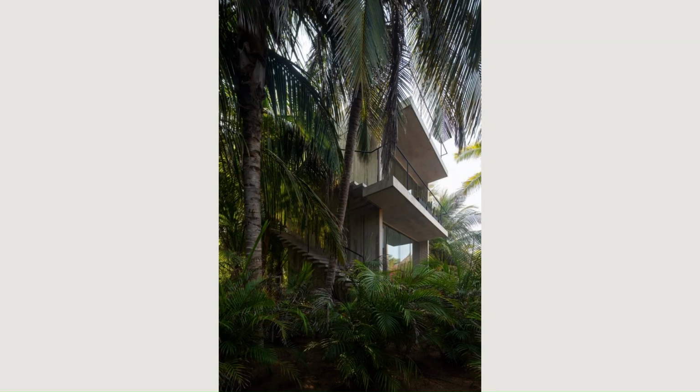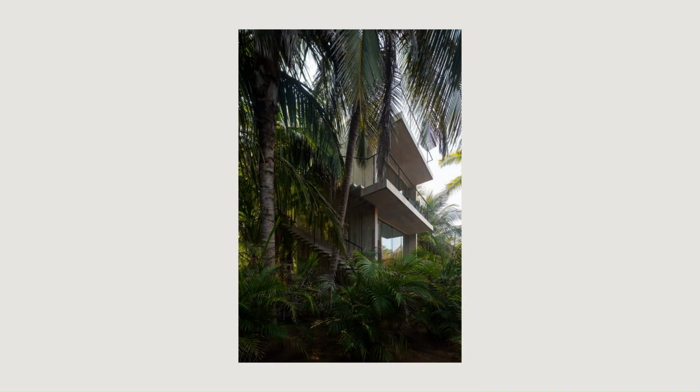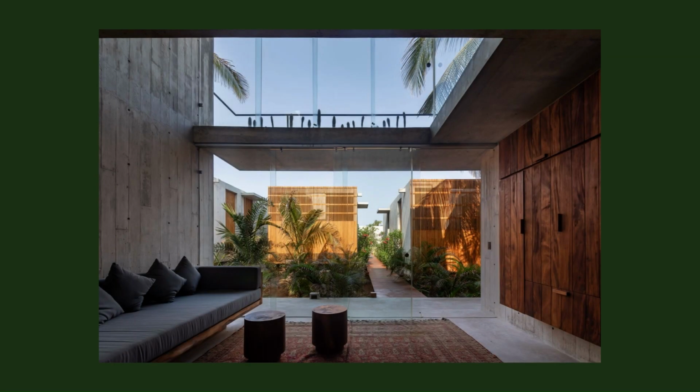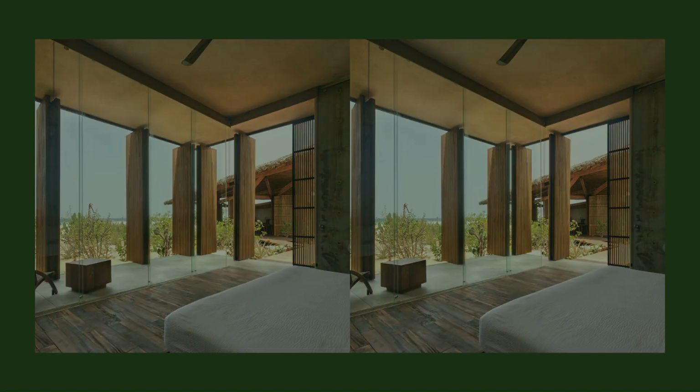In this way, by constructively isolating the modules from each other, we would have partial elements only interconnected by circulation bridges, generating minimal impact on the land. The social area is contained under a large-scale wooden structure.